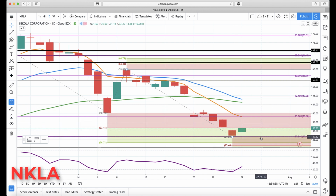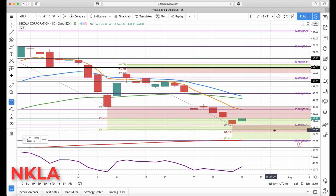Support would just be coming in about this 29.30 area, and if we did drop below that, same targets as before, 25.44 to 26.71 area, and then major support coming in about 20.25 to 21.50, and we can fine tune those if it does sell off again.